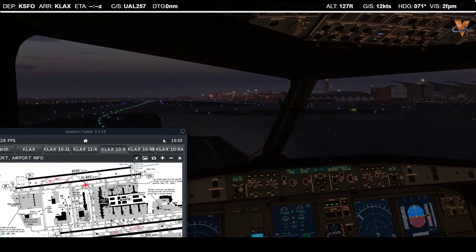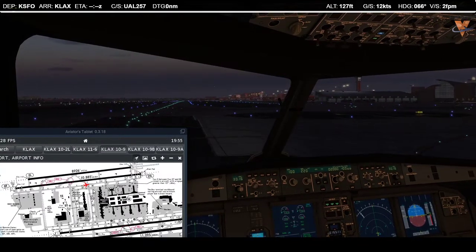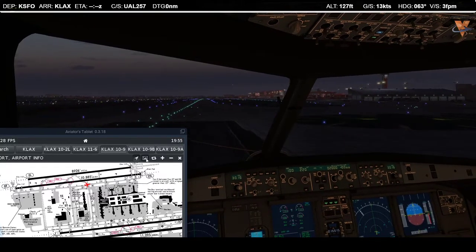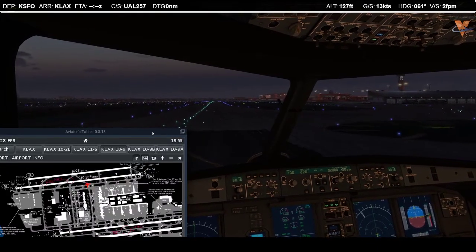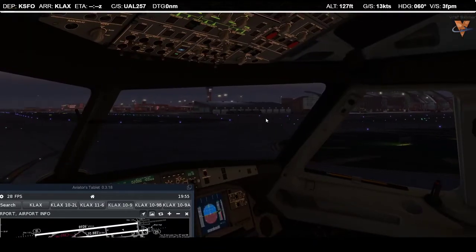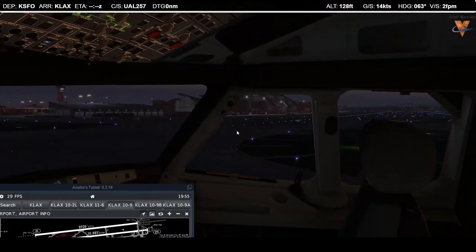Okay, so not this right turn, but the next right turn will be Kilo. Dash ground, King Air 73 Mike Charlie. Switch that to night mode. There's somebody out there flying. Alright, right turn here on Kilo.